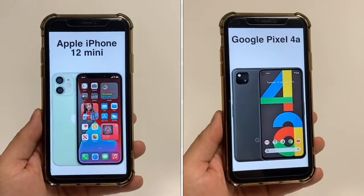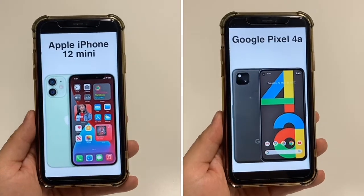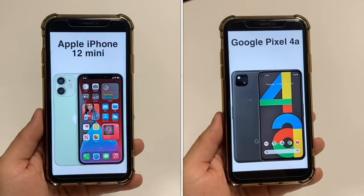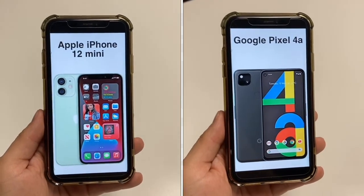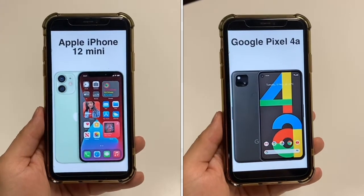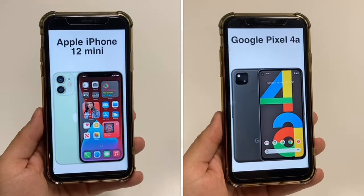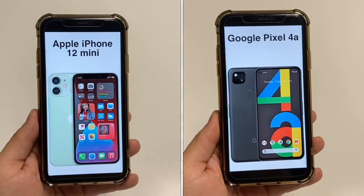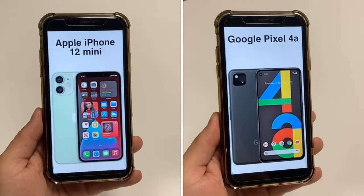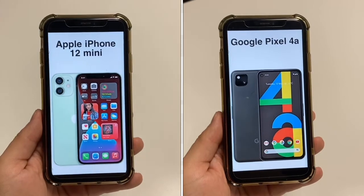For the battery, the 12 mini has a 2200 milliamp battery, while the 4a has a 3100 milliamp battery. Both of these will probably get you through most of the day with average use, and both support fast charging. You got 20 watts on the 12 mini, 18 watts on the 4a. You get 50% charge in 30 minutes on the iPhone with MagSafe wireless charging. So that's pretty much all the specs, pretty much everything that you needed to know on the hardware basis between these two phones. But which one comes out on top?